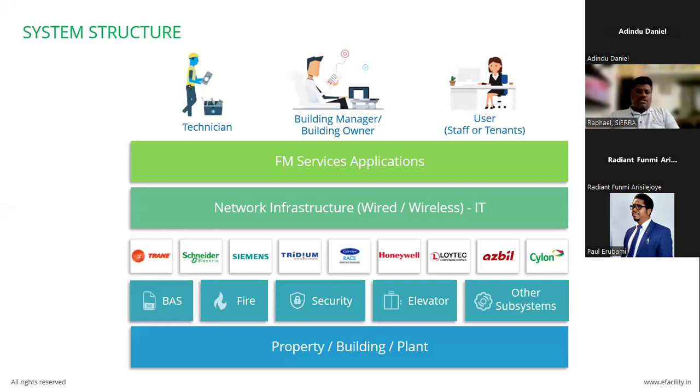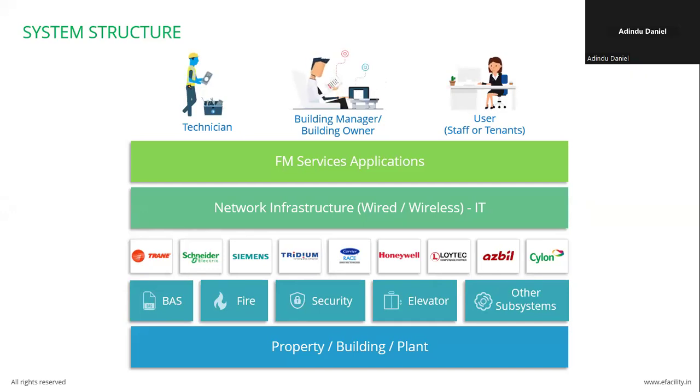And this is the system structure, how the e-facility FM tool will work. In a property, building, or any plant, there are systems like BAS, fire alarm, security, elevator, and other subsystems. These are controlled by the building management system, and on top of it the FM services will be there, interconnected with network infrastructure, whether wired or wireless. On top of it, our facility management software, like e-facility, will work.